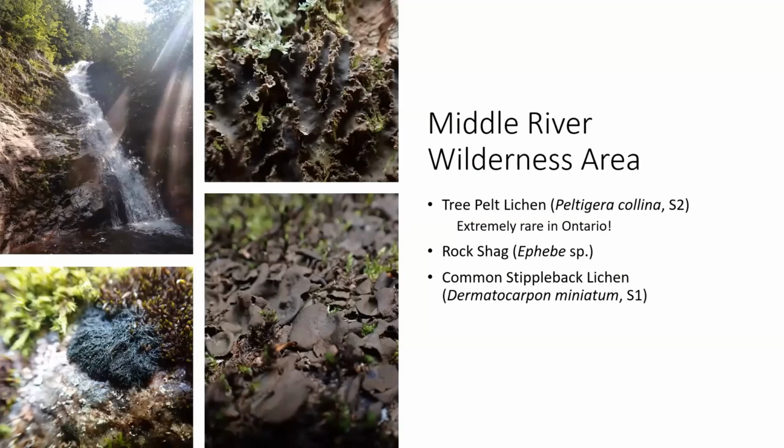Tree pelt lichen is actually pretty unique within the pelt lichen genus in our area because most pelt lichens, you're probably familiar with pelt lichens in general, most of them grow on tree bases or on rocks. Tree pelt lichen is pretty unique in that it grows on tree trunks more or less at breast height, eye height, or even higher into the canopies. It's also got this distinct look with these granular soredia, which are asexual reproducing bodies. These are generally found along the edges of the lobes. And that's another way to distinguish the species, as well as by its pretty unique habitat.